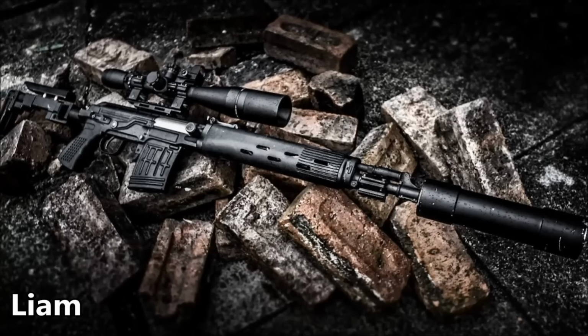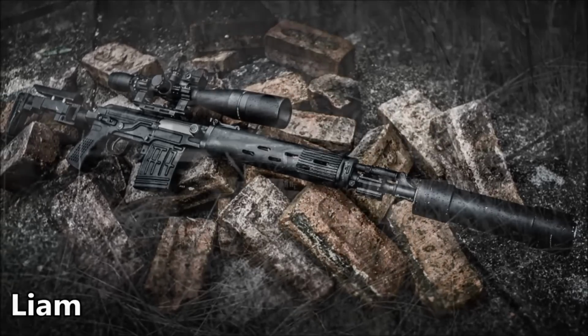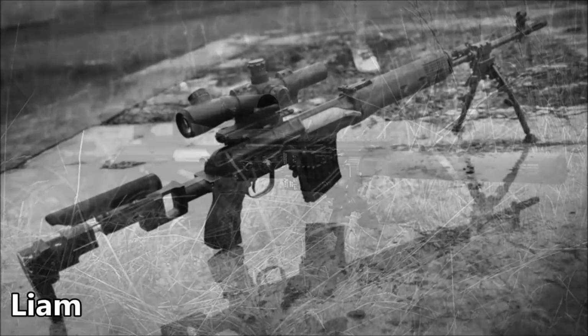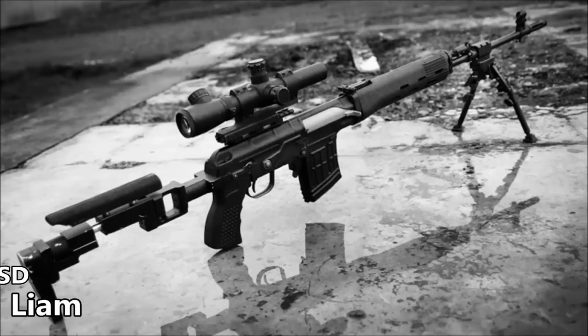A Zynico PK3 grip was also pinned to the receiver, and the foreguard was replaced by the Mad Bull TRX rail. Liam will also place a Vietnam War era PVS-2 night vision scope on top of this SVD whenever the cameras are around, but without this pricey detail, the price of this build will come out to about $700. Now, isn't it a miracle of what spare parts can accomplish?